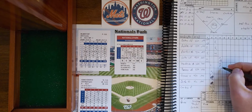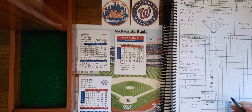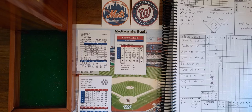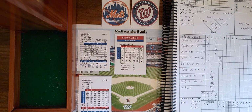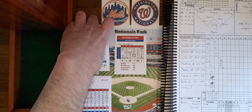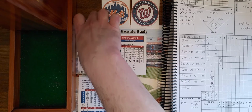So Font at least is going to go out in a blaze of glory here. He pitches 3 2/3 innings, and he's given up 3 hits, 2 runs. They were both earned, walked 1, and he struck out 3, and he hit a batter. But unfortunately, he's on the losing end of a 2-1 score. So he could take the loss unless the Mets rally to give him a no decision.